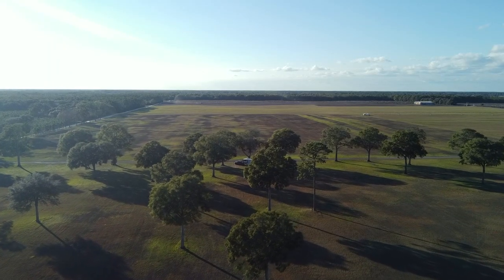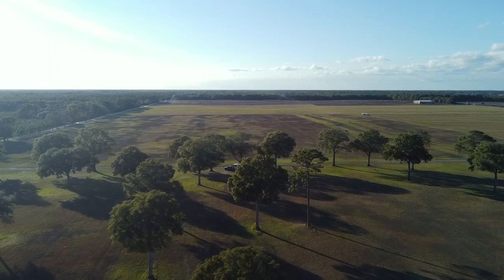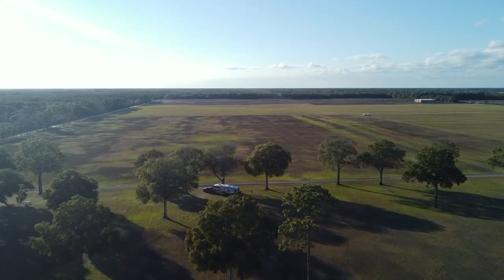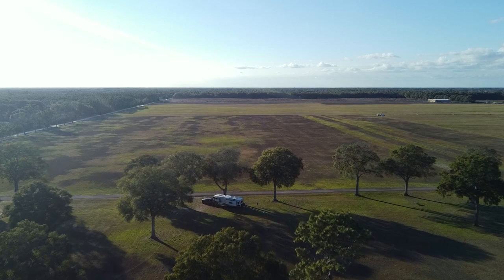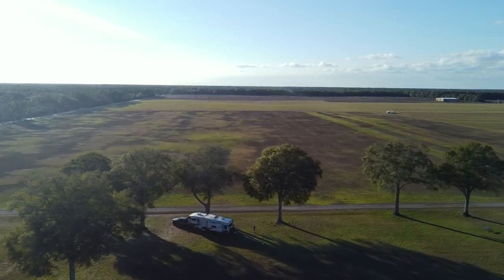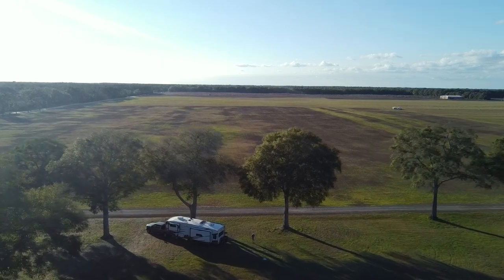If you look down this way, you can see the oak trees behind us. It is just unreal nice. I have a feeling we will see some stars tonight because there are no lights anywhere. The sky just cleared up and there's not a cloud in the sky, and barely even a breeze. We literally hit it perfectly, but I would highly recommend coming here if you want to be in the middle of nowhere and just beautiful Florida.